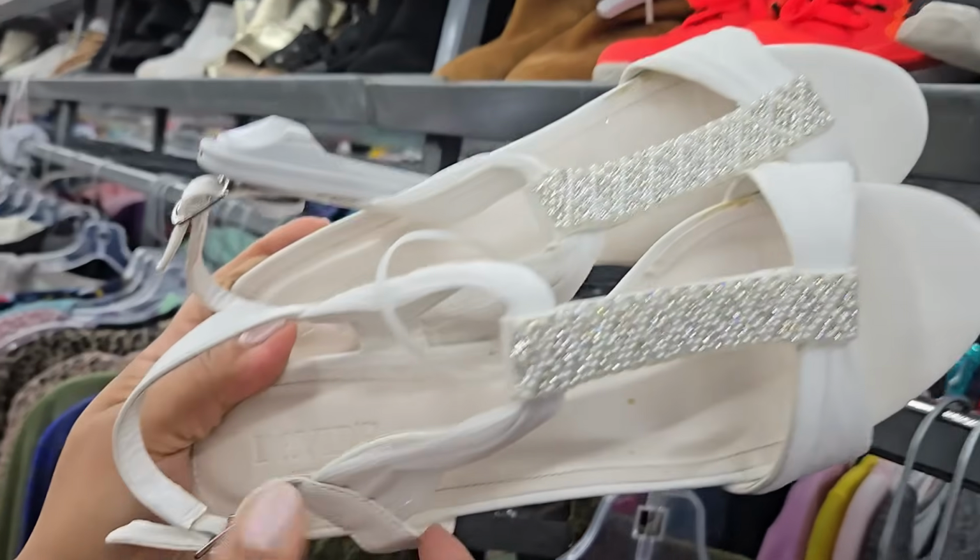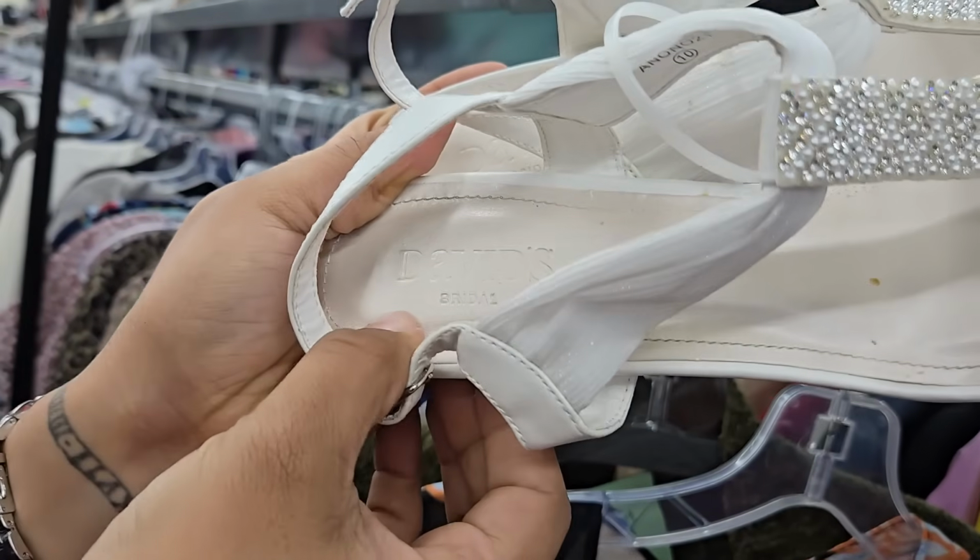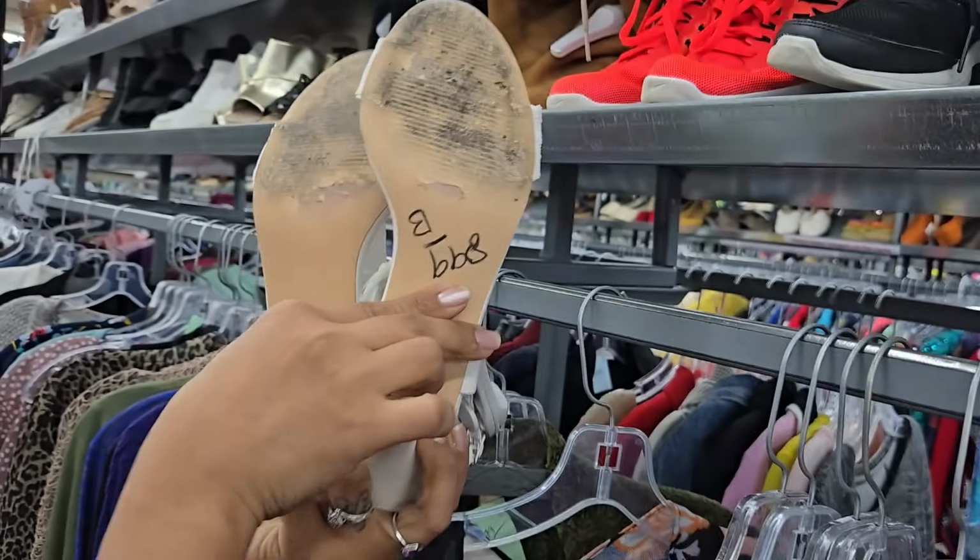For a minute, I thought these shoes were by Todd's. I just saw the DS at the end, but they turned out to be David's Bridal heels, not in good condition, so no thanks.